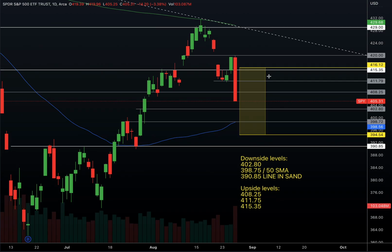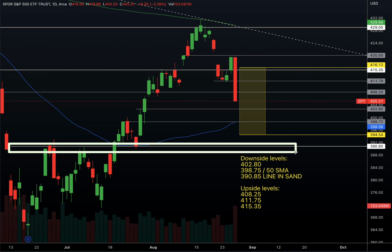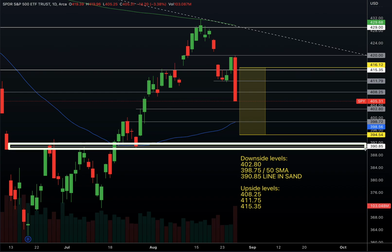Anyways, next up, what do we have for levels to apply to this upcoming week's worth of trade? A couple of critical ones that I really want you to pay attention to. Of course, our line in the sand to the downside. Let's just start with that one first. It is outside of the weekly expected move, but this is a must hold, no questions about it level, 390.85. And of course, we're talking about downside first because of the actions that took place on Friday. So 390.85 is a must hold. Again, it is outside of the weekly expected move.